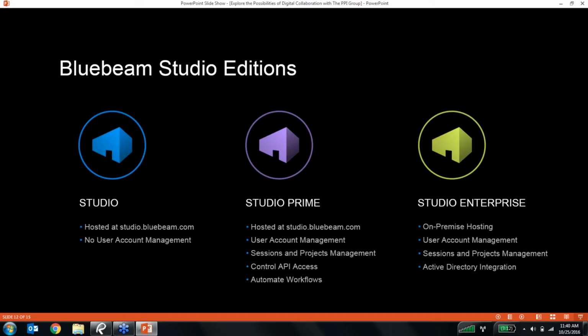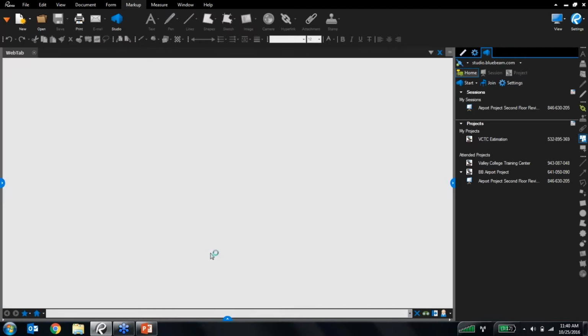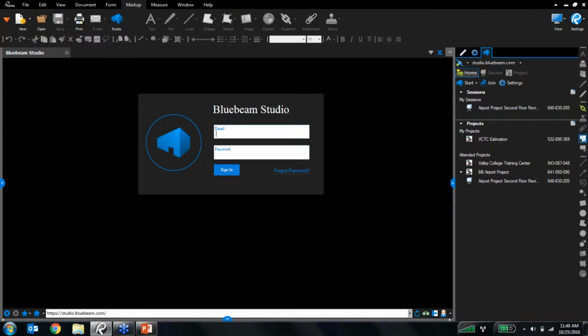With that, I'm going to jump back into Review, and I'm going to open a web tab within Review. For those of you who haven't done this, it's just a right-click in the workspace or a right-click on the document tab if you have a document open. Opens up the web in Review. Now again, you can do this from any browser, but I'm going to go to studio.bluebeam.com. There we go. And this is the Studio Prime portal. Okay. And here I'm going to add a login as the IT admin. And that allows us, the IT admin is actually the owner of this Studio Prime account, and we'll have full access to all the functionality.